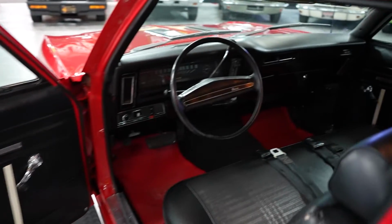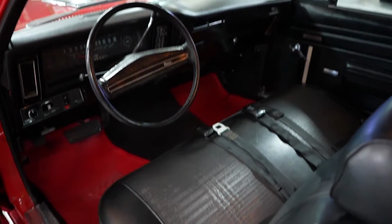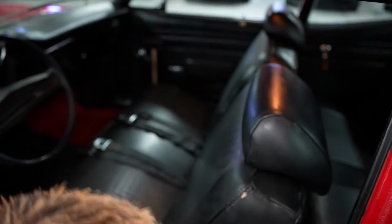Bench seat, column shift car. Got a bunch of seat belts. You can strap in the whole family up front. Let's check out the back.